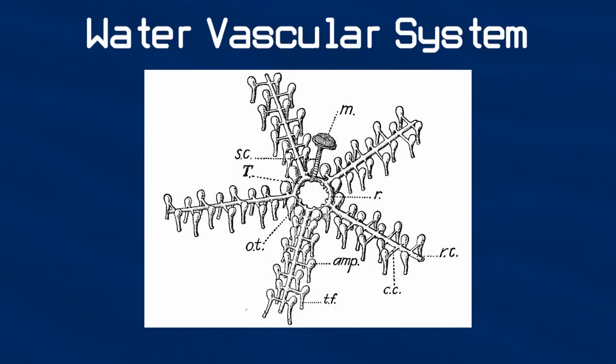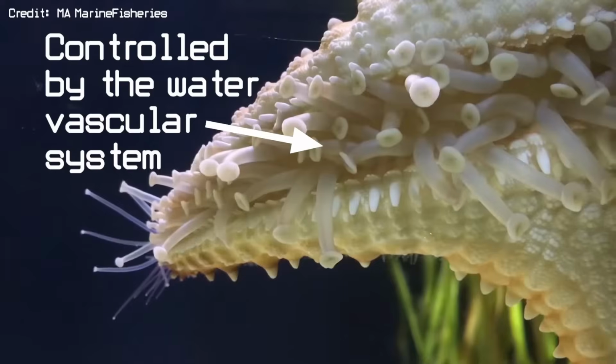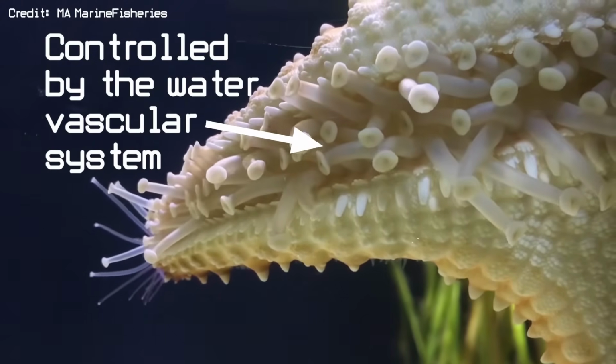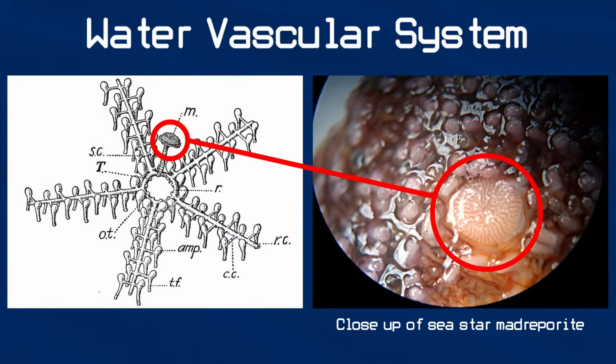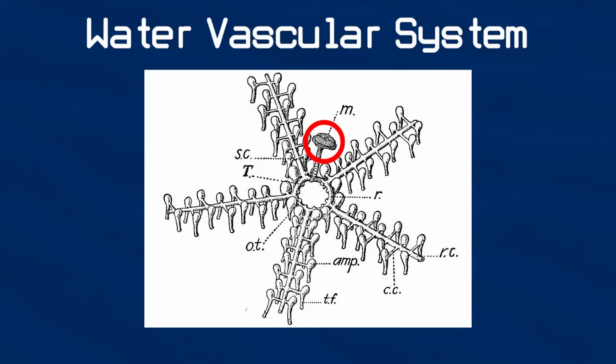Tube feet are connected to the water vascular system, another characteristic found only in echinoderms, which is kind of like a hydraulic pump system that mostly is used to control the movement of tube feet. It pumps seawater into the echinoderm's body through a special opening called the madreporite, which is often found on the surface of the echinoderm's skin. From the madreporite, the water is then pumped through the stone canal, and then the ring canal, and then the radial canals, and down to the tube feet, which then extend or retract.